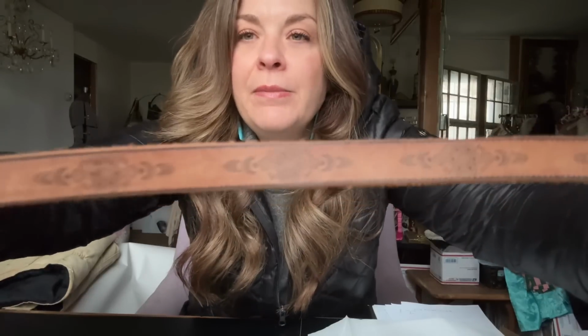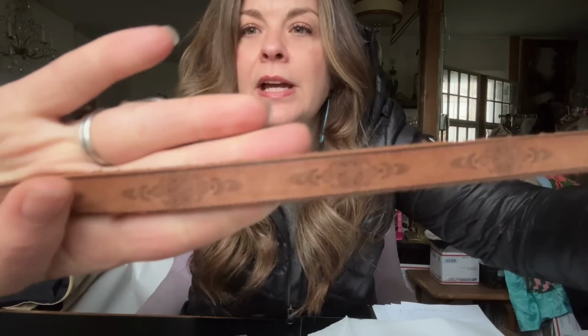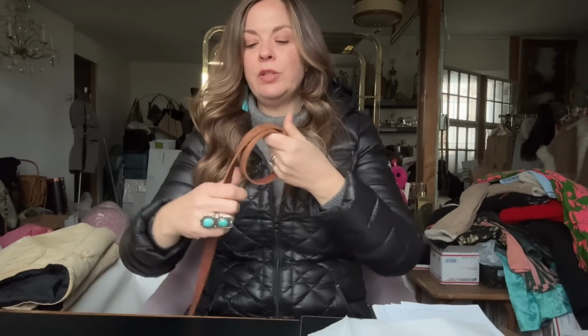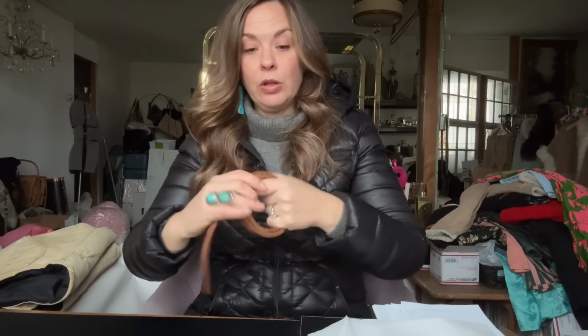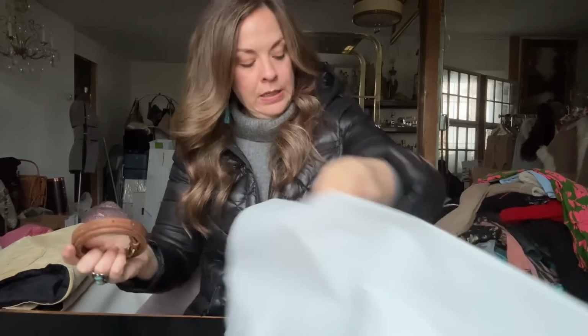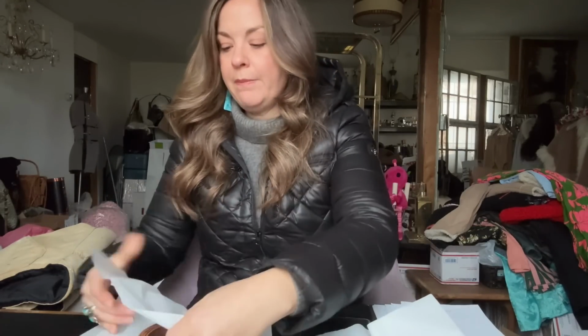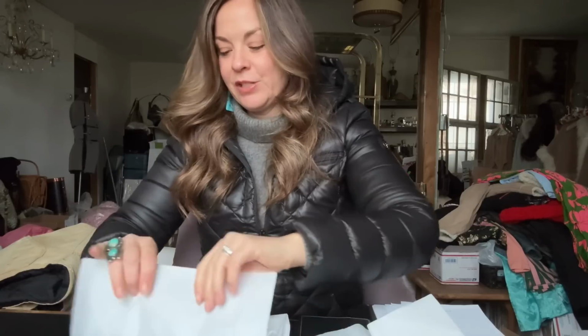The first item is this cute little skinny belt. It kind of has some decorations on it. It ended up selling for $29, I believe, with discounted shipping. I paid about $3 for this. So after Posh fees and my cost of goods, that made my profit $20.20. I'm just fine with that.